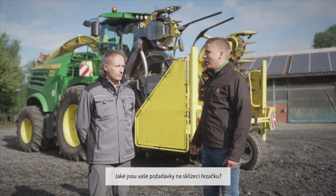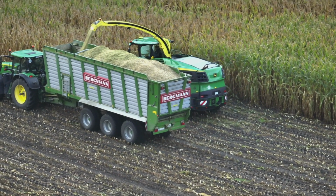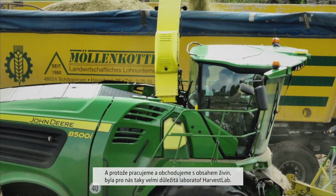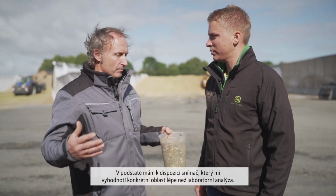What are your requirements for the forage harvester? For us, it was important that we have a good chopping length and good cutting quality. And since we also work and trade a lot with nutrients, the Harvest Lab sensor was also very important for us. Basically, I see the sensor to evaluate an area better than an analysis at the official laboratory.